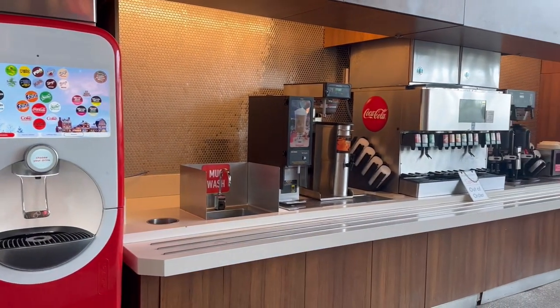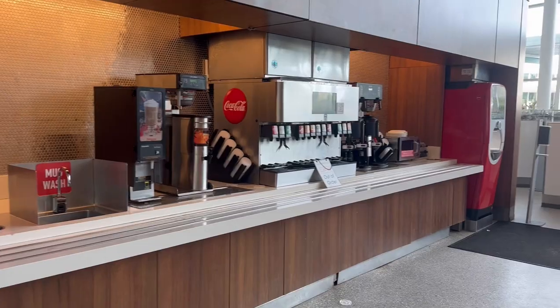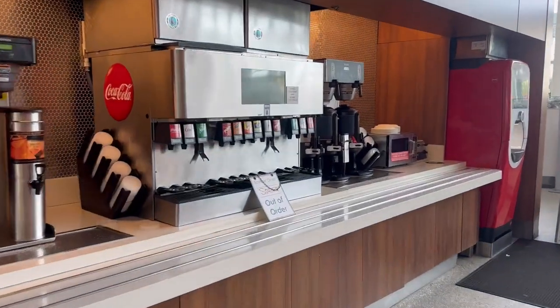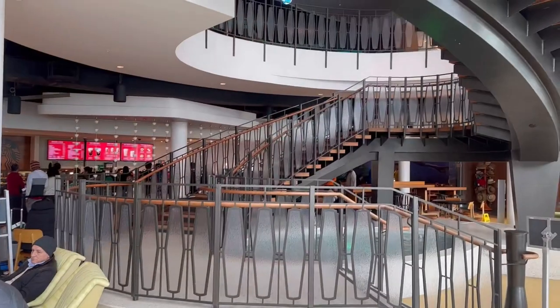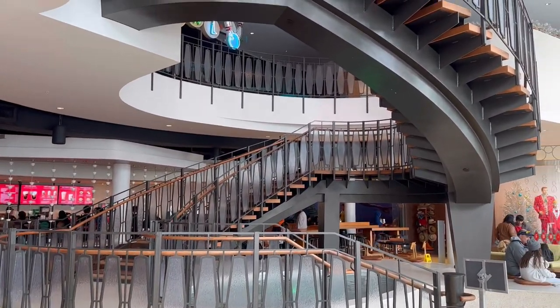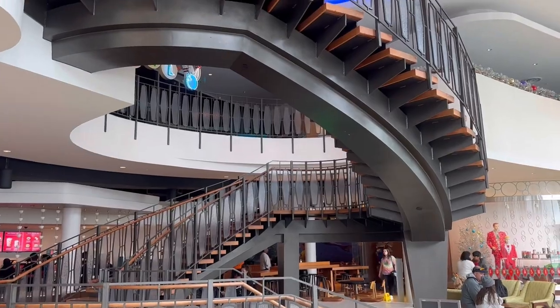Pro tip number two, Aventura Hotel is across the way. It is a Universal resort. Again, you can walk across the street, take the elevator to the top, 5 o'clock on, and enjoy a beautiful sunset from a rooftop bar.